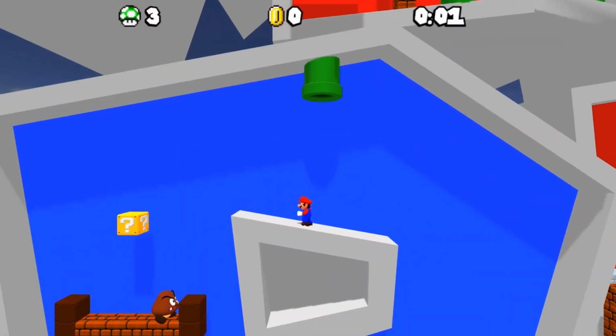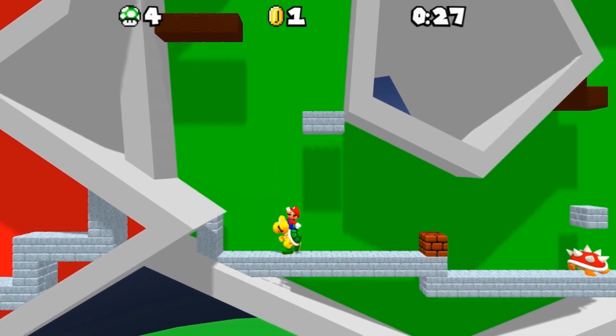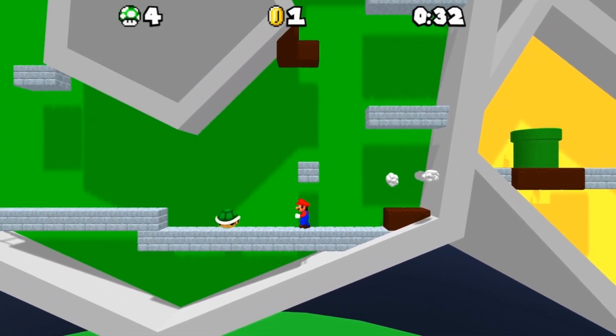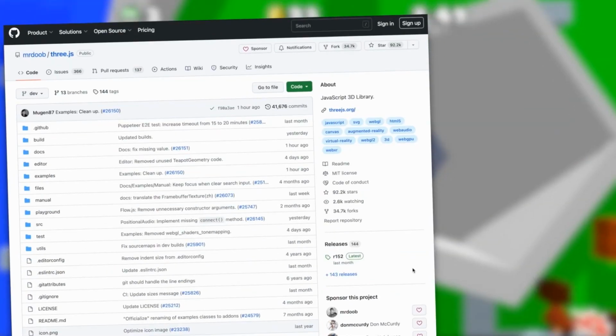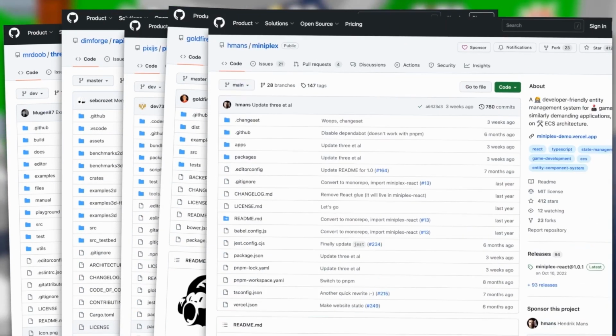This Super Mario Bros. Movie game was made to help celebrate the movie by putting a classic Mario experience inside each letter of the movie logo. It was made possible by great projects like Three.js, Rapier 3D, Pixi.js, Howler.js, and Miniplex.